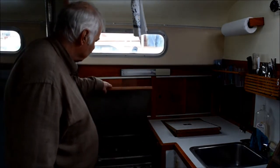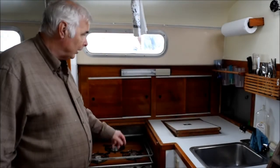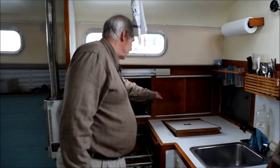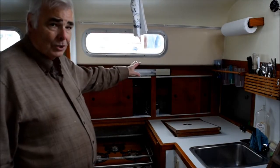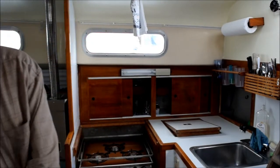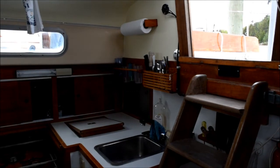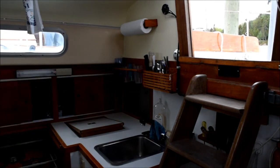And the boat has a 3-burner propane stove with oven. Behind the stove and the icebox are cabinets where we can store dishes. There's also a little bit of storage underneath the sink. And over here, behind the main counter, there is storage for miscellaneous. It actually has cutouts to store 8 bottles of wine.